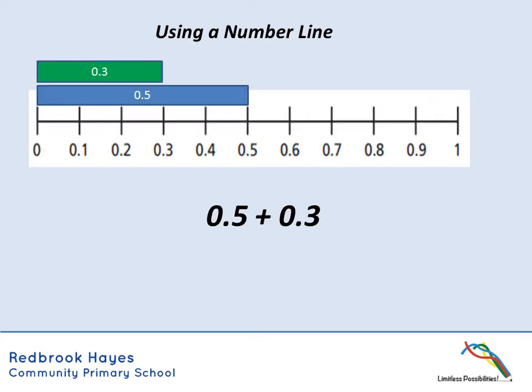So a couple of ways of doing this. We're going to use a number line to begin with to solve these. And you can see we've got 0.5 add 0.3. So you can see I put my two numbers on the number line. I've just put them on top of each other for now. And we're going to use the number line to add them up.